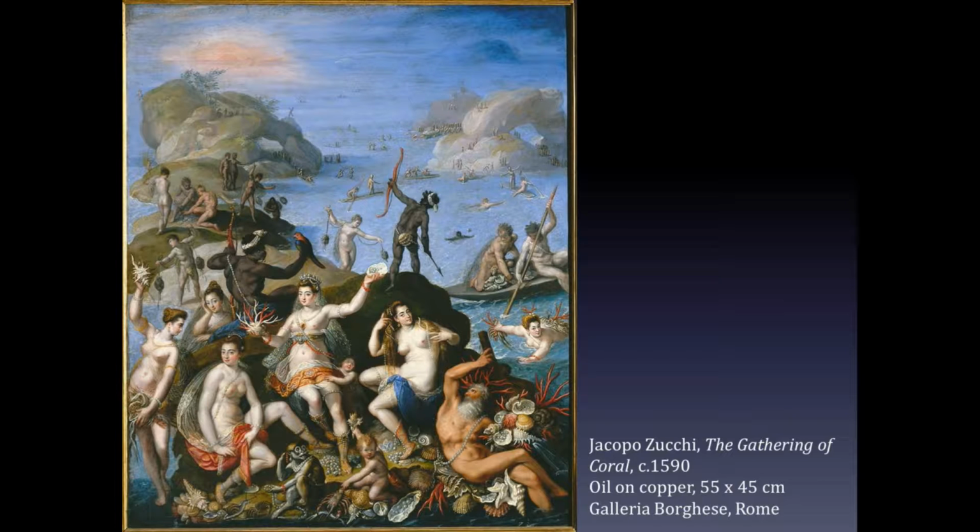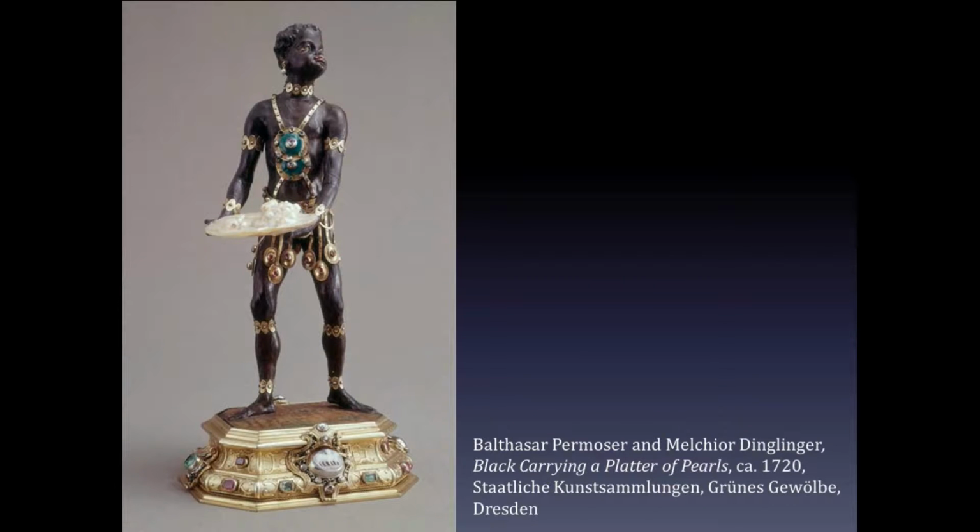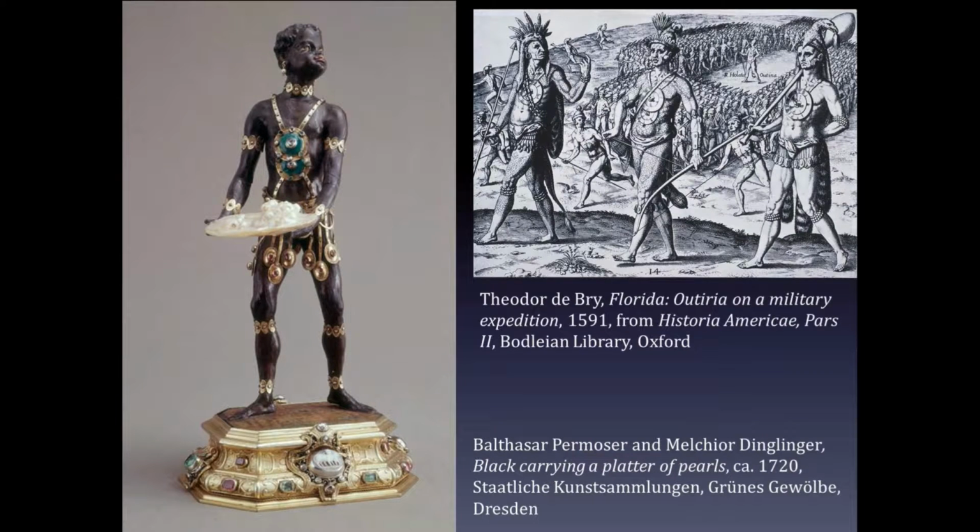So also, we can see, and I'm not going to go into detail here, another work of art from around the same time, making that kind of association with pearls. These two figures of black porters are holding pearls in their trays. And this seems to be, again, associated with that industry, because if we pay attention, for example, to the way these figurines are dressed, they are imitating New World drawings like those by Theodor de Bry. So there is a very strong connection, at least in the imaginary at the time, between black slaves and the pearl industry, and that's information that is circulating.